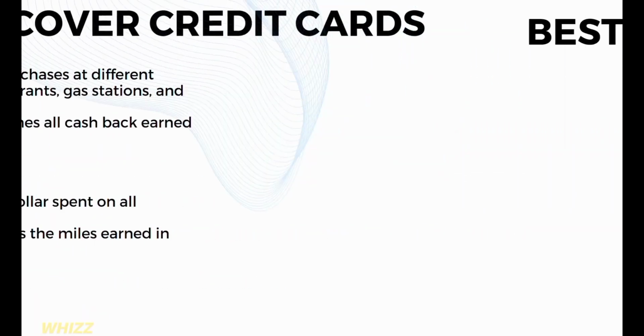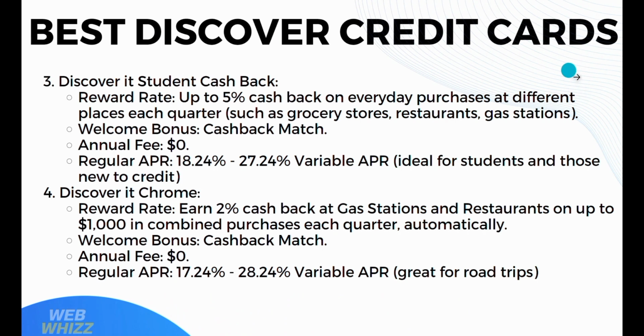And aside from that, they also offer a Discover it Student Cashback, which has a reward rate of up to 5% cashback on everyday purchases at different places each quarter, such as grocery stores, restaurants, and gas stations. It also offers a welcome bonus of cashback match and no annual fee, while the regular APR is 18.24% to 27.24% variable, which is ideal for students and those new to credit.